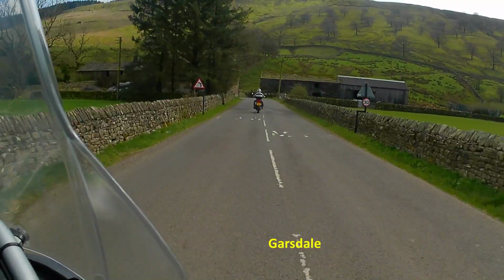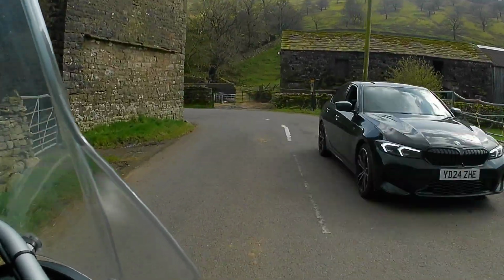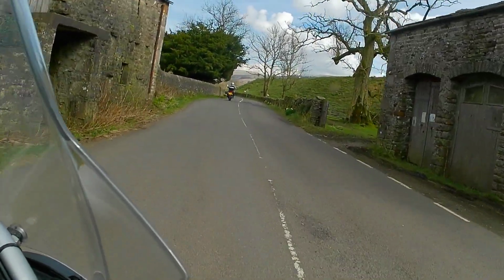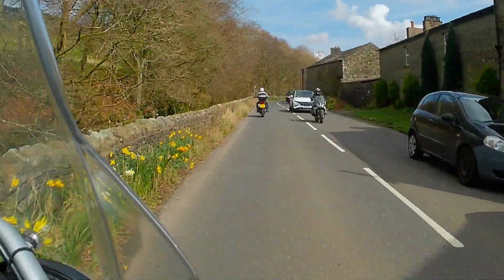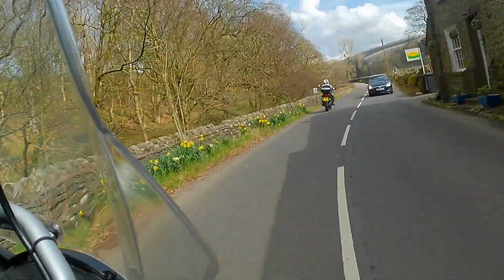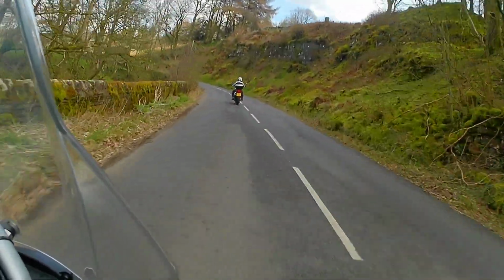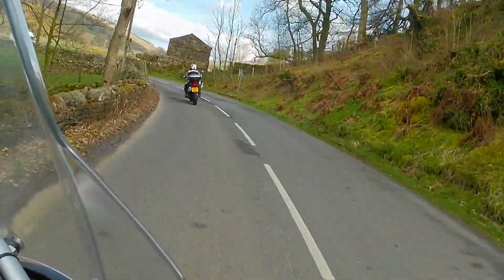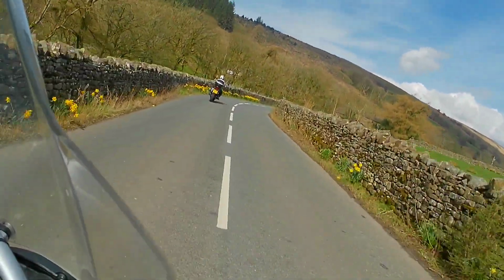So this is the main bit of Garsdale. It's not particularly heavily built up, but it's a sort of long strung out settlement really. Of course Garsdale does have a station at Garsdale Head, but although it won't be apparent from this video because I'm obviously trimming the footage a bit, it's actually several miles from Garsdale to Garsdale Head. So it's not the kind of station you could just wander up to and commute to work from. It's several miles.